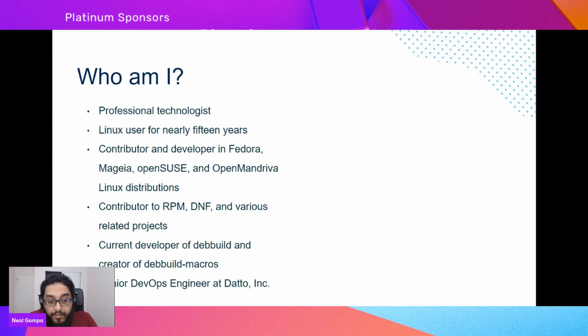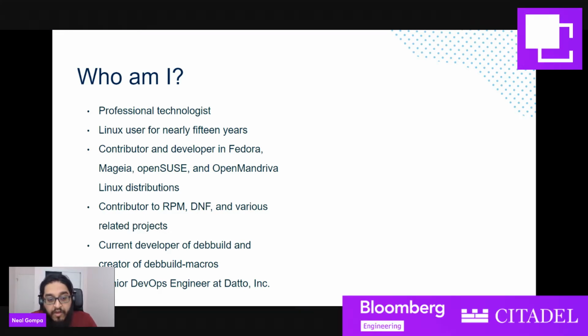I'm a contributor to RPM, DNF, and various related projects. I'm the current developer of debbuild and the creator of debbuild-macros, which I will introduce in a little bit. And for my day job, I'm a senior DevOps engineer at Datto Inc.